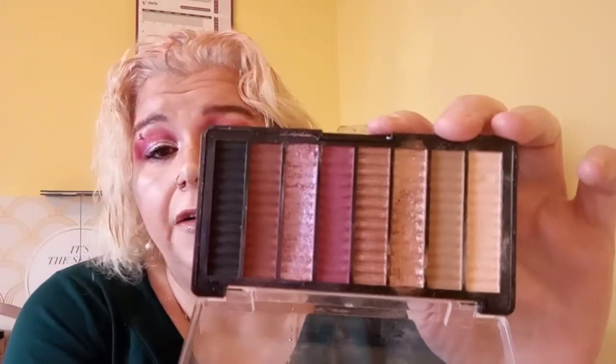This is the Revolution Pro Supreme eyeshadow in Allure. It's as crumbly as anything. Awful fallout. And it's really impossible to put on the eyelid.